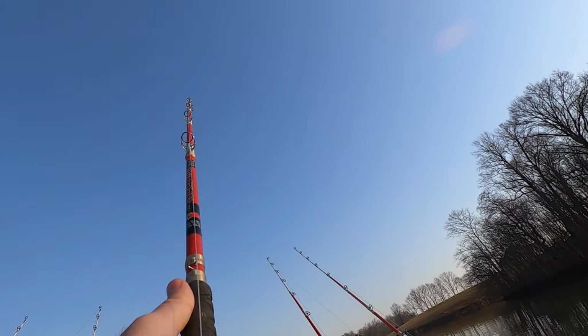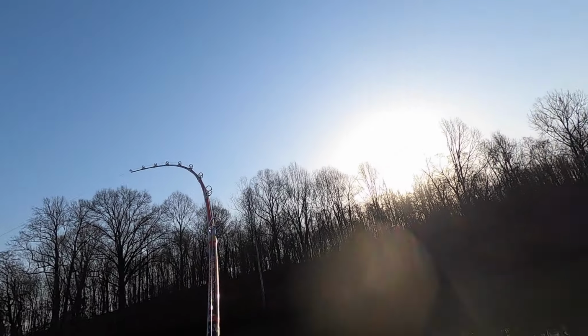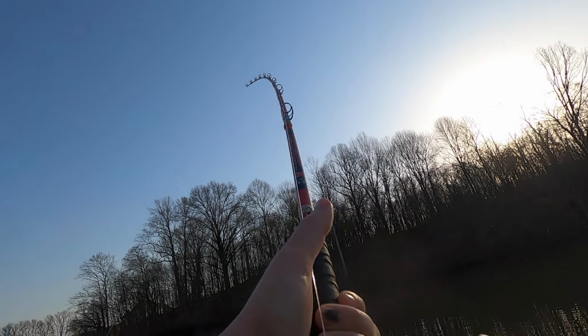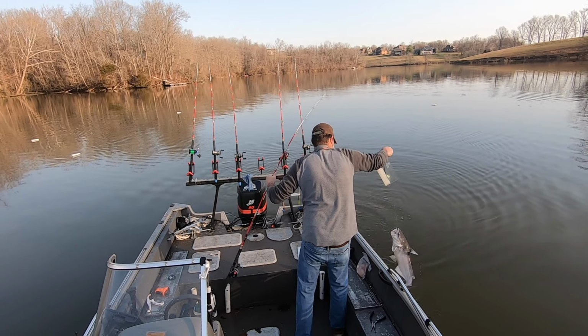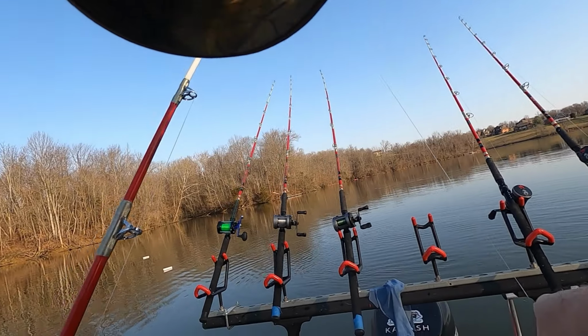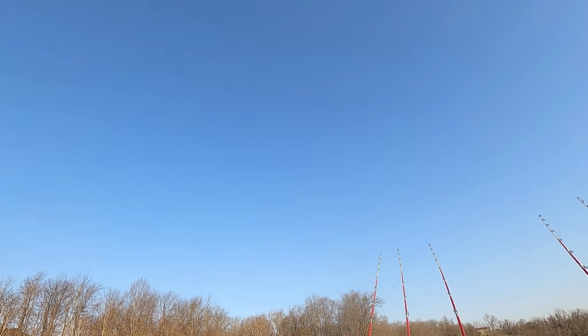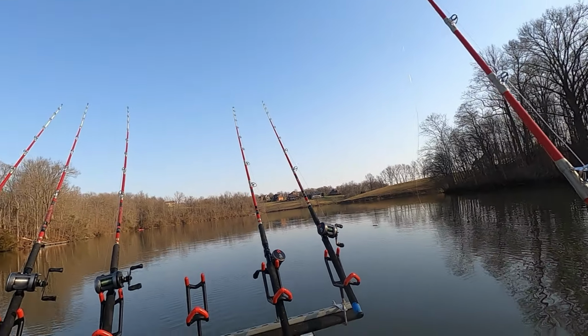Fish number two, also on chicken. He's a little one, but that's okay. Not a bad fish. Muddy fish. So he's definitely been on the bottom. Caught that fish about 18 feet deep. Also on a piece of chicken breast.